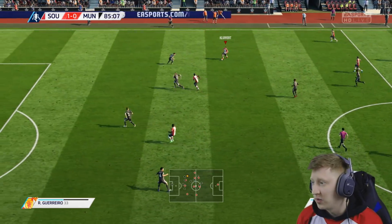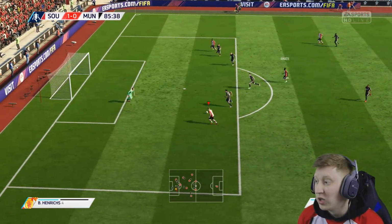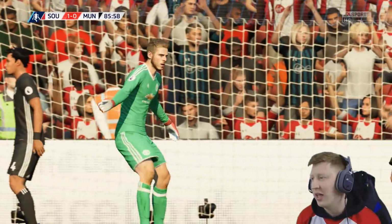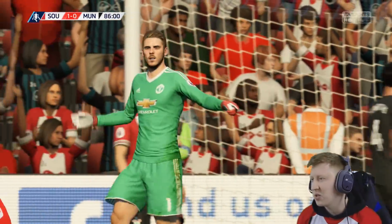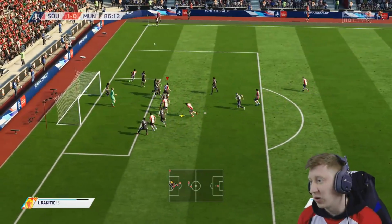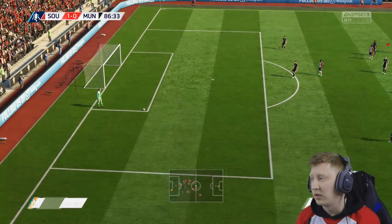Justin Kluivert. There's not much time left in the game, but if I can place this pass well. Oh, what a save. De Gea. Josh Sims was certain favourite to score there. Once he promised whips, keeper's not come for it. Harris is up, and the ball has gone up as well, directly up and over the bar.